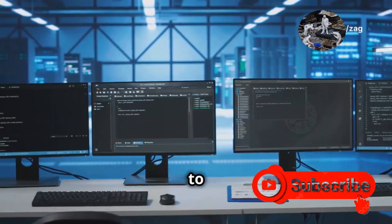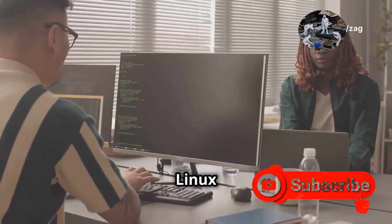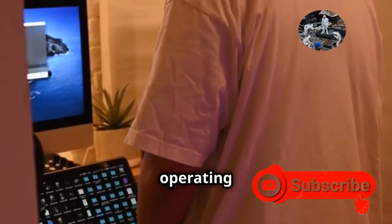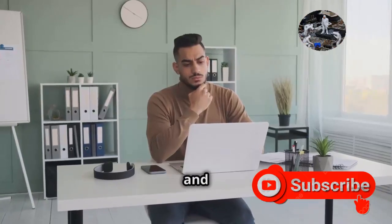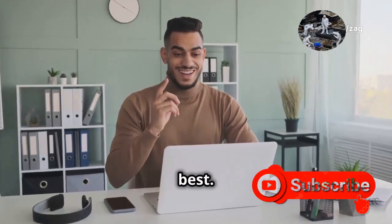Outro: time for Windows to step up. So there you have it, 7 features Windows could steal from Linux to become even more awesome. Look, I get it, Windows is a powerful operating system and it's come a long way. But there's always room for improvement, and sometimes you just gotta borrow ideas from the best.